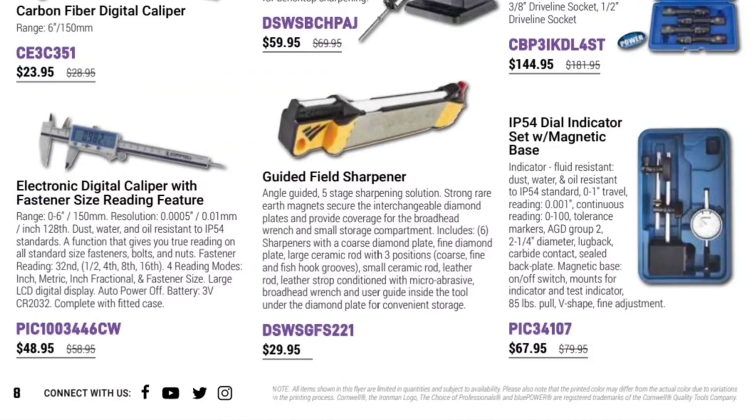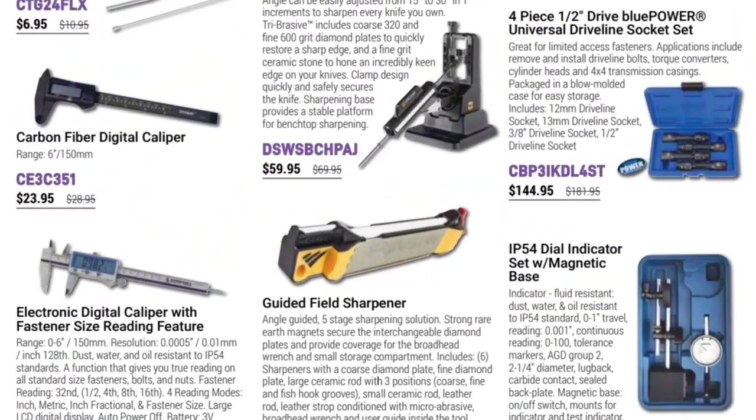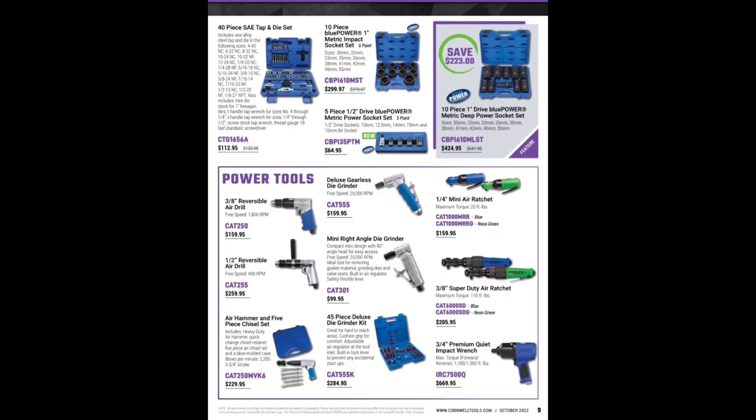I'm sorry, I went way too far. Guided Field Sharpener. This is awesome. That's a great tool for $29.95. I sharpen all my knives with that one. We got a precision one. I got the Work Sharp sharpener too right here, $107.95. Work Sharp is awesome for sharpening knives.